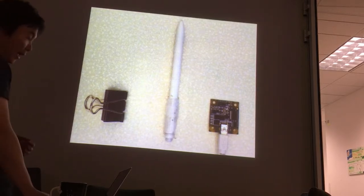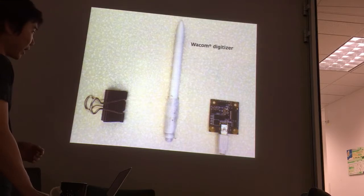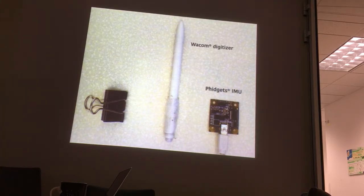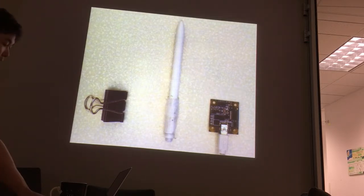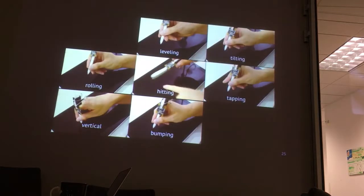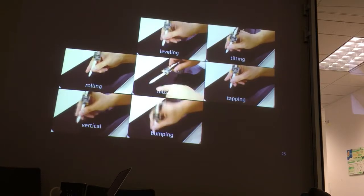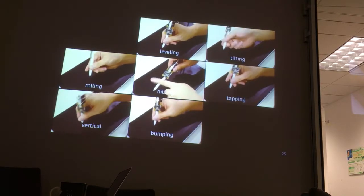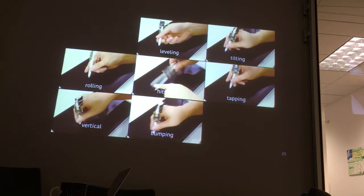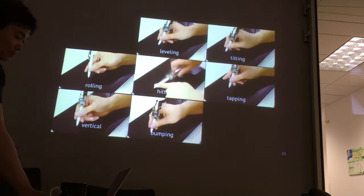In HCI, one typical approach is to do rapid prototyping to approximate the kind of future devices we want to have. So in this case, I have a traditional stylus from Wacom, and I have a piece of IMU from Phidgets. And I took a clip from the mailroom, then I just simply hooked these things together, and then I have a sensor-enhanced stylus. And it can quickly allow me to explore different interaction techniques, from levering, tilting, rolling, hitting the pen on the finger, tapping the pen's barrel, holding the pen vertical, or bumping the pen on the screen.